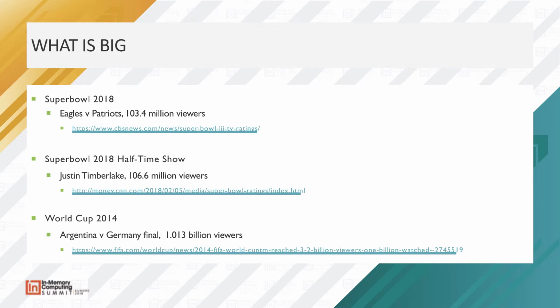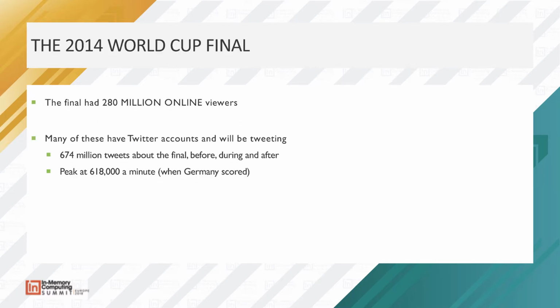I don't have the figures for the 2018 World Cup, but the 2014 World Cup had 1 billion people watching the final, and then obviously there were other games as well. You can click on these links if you can be bothered and find where I got the numbers from. But an interesting thing on the World Cup final, 280 million people were watching it on mobile or web. 78,838 in the stadium and 695 million on television at home. So the rest were in pubs and clubs. So 280 million people potentially tweeting because they're on their phones. So there's some big data, 618,000 tweets a minute.